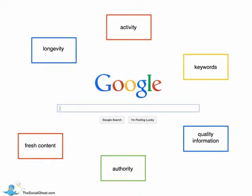Now again, they keep this information proprietary, so it's not something that they literally spell out in a guidebook that you can use. But just from working it, we know that they rely on certain things, and by working with certain situations, your rankings in Google for your searches are going to appear and come across in a much easier way.